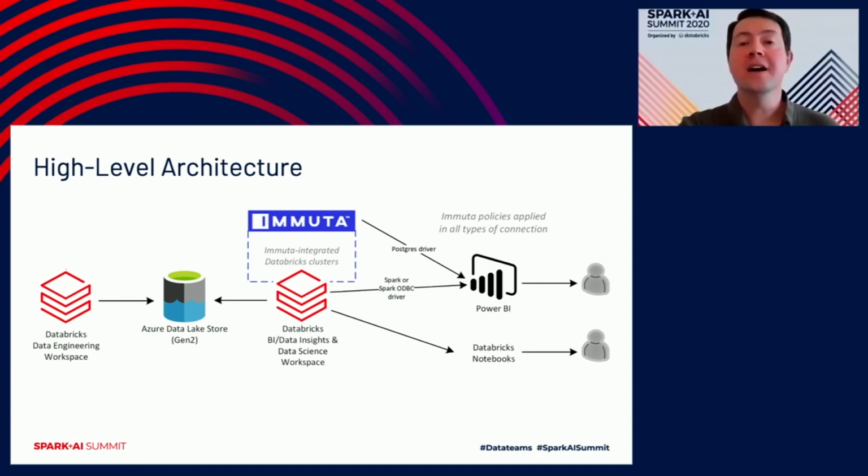So diving into the high-level architecture for this proof of concept, they had an Azure Data Lake store that was central. And on the left, there was a data engineering focused workspace that had read-write access to the data lake. In the middle of the screen is a workspace for Databricks that was really focused more on end users, both BI and data science end users. And that workspace and the clusters within it was integrated with Immuta.